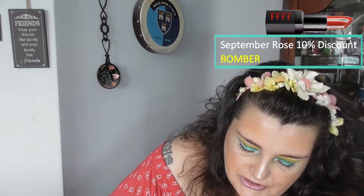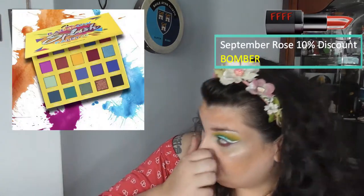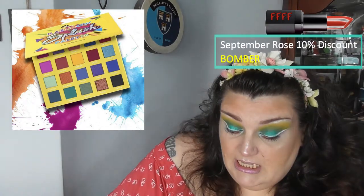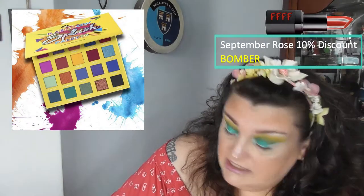I spoke, I think last time, about the OPV Rainbow Splash Palette. Sorry, hay fever. We've now got pictures of the inside of it. 11 matte shades, 8 shimmery, 1 metallic and a mirror. Available July 31st.